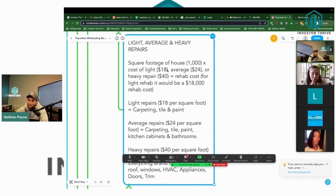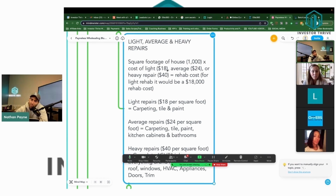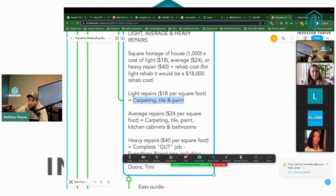Very easy. I didn't need to dive deep into a full rehab estimate spreadsheet. I just need to know the square footage. Is it light, average, or heavy? And if you're wondering what makes something light, Nathan? Well, if you don't have to touch the cabinets or the bathrooms, and all you have to do is carpet, tile, paint, or flooring, it's usually light.